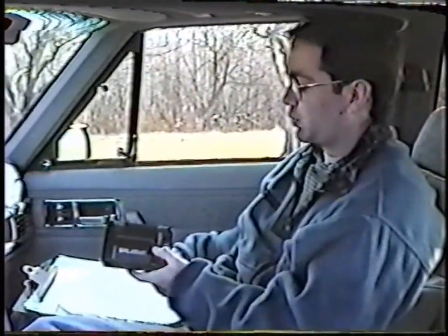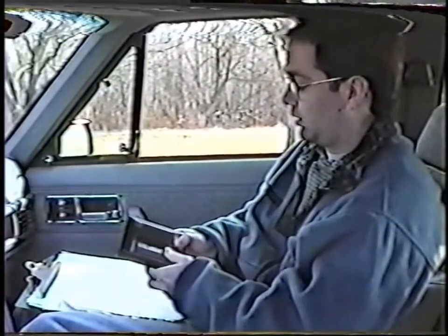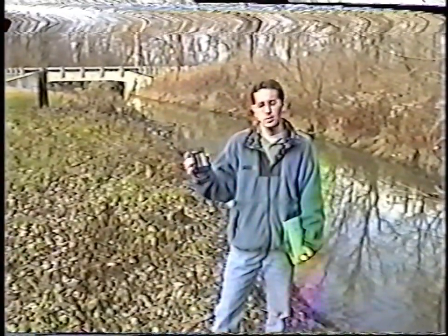Before you begin your sampling period, you need to record a few things at the beginning of each tape. So you need to record the route number, the county that you're sampling, the township, the date that you're sampling, the time you're starting, and the weather conditions when you're starting. When you arrive at your first site, you need to record into the tape recorder the site number that you're at and the time that it is.